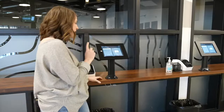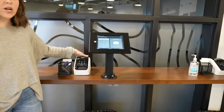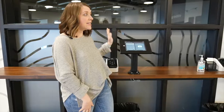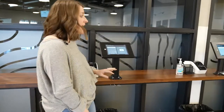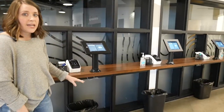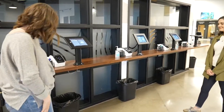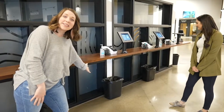So this is what their check-in stands look like. They've got iPads set up to printers, and they use Planning Center as their kids check-in, and they have 6 iPads right now with the ability to add more. What I love about this space is that it's really clean. You don't see any wires, they're all tucked in beneath. Also, fun thing is that there's trash cans below each check-in so you can throw away your name tag trash.